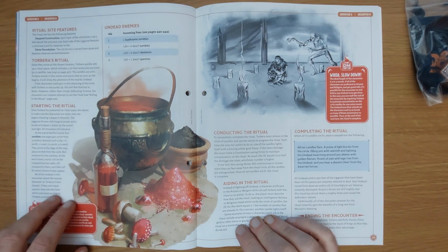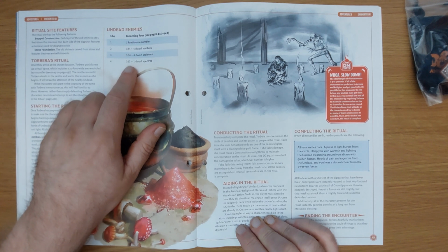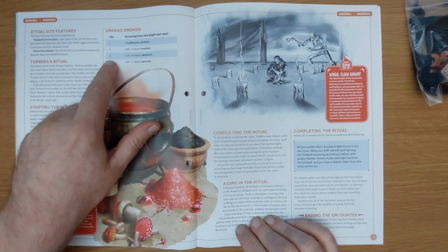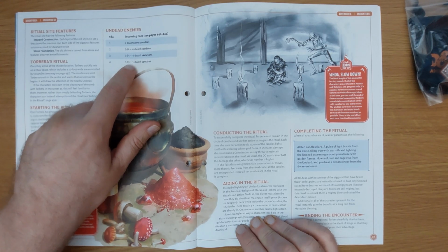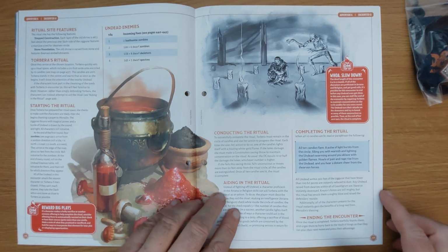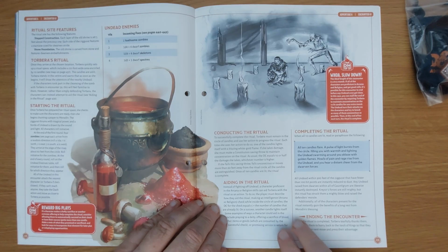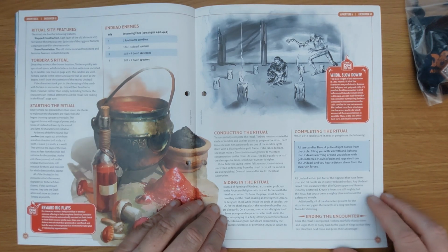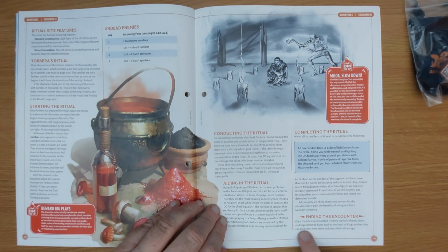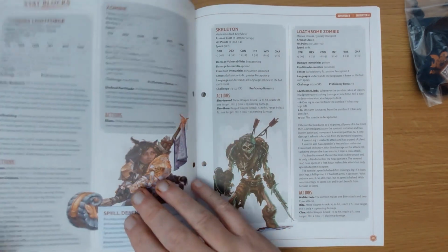So she starts the ritual, and every round you roll 1d4 on here, and you've got different types of zombies. Loathsome zombies, 1d4 plus 4 dwarf zombies, 1d4 plus 4 dwarf skeletons, 1d3 plus 1 dwarf spectres. She's conducting the ritual, how the players can aid it, or they can try and protect her so she can cast it, and eventually the ritual is complete. She tearfully thanks them and urges them to hurry back to the Vault of Kings so they can plan their next move and press their advantage.